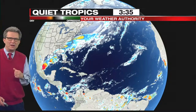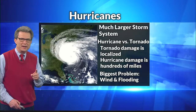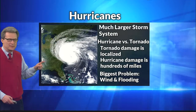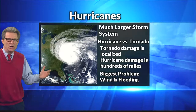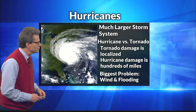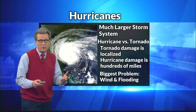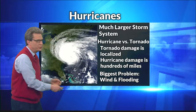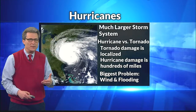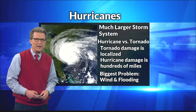So let's talk about how a tropical storm develops. One thing I want to get out of the way is hurricanes can be very destructive and very windy, but they are much larger systems than tornadoes. Tornadoes cover much smaller areas. They can still have winds over 200 miles an hour. Hurricanes cover much larger areas, and they can have winds approaching 200 miles per hour in the Category 5 storms.